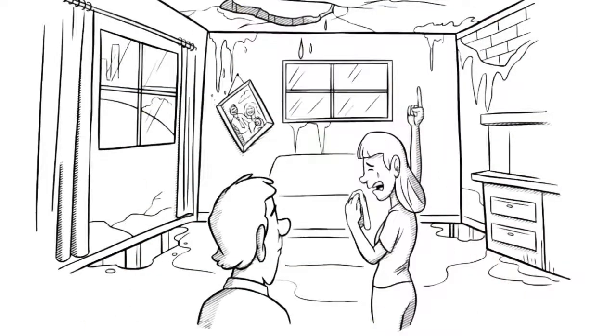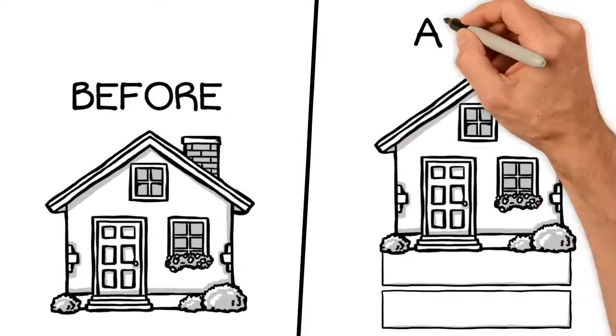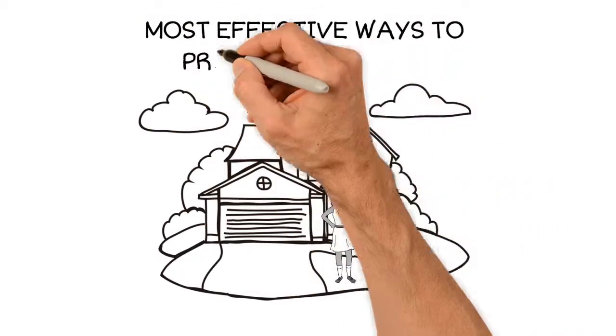Worrying about flooding due to rain and storm surges? Elevating your home may be the key to preventing future damage. It's one of the most effective ways to protect your home, your family, and your possessions.